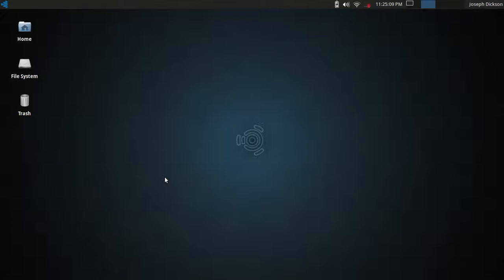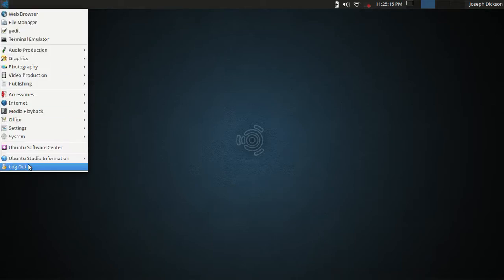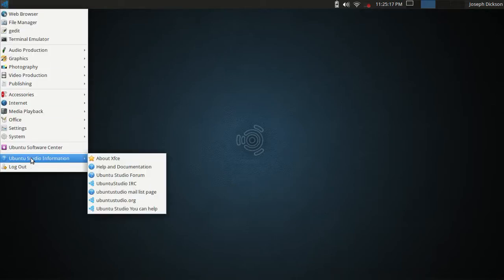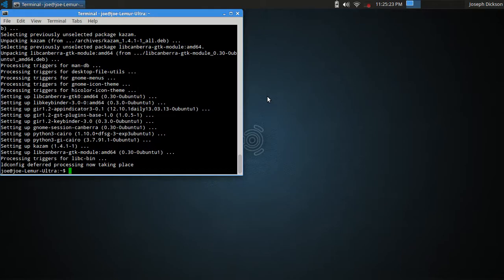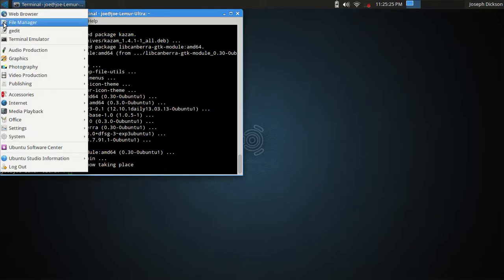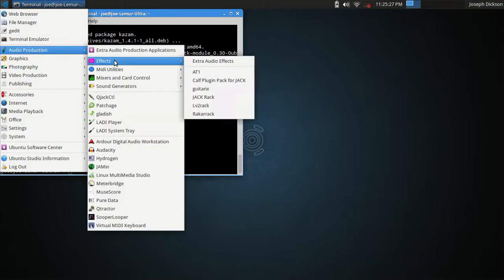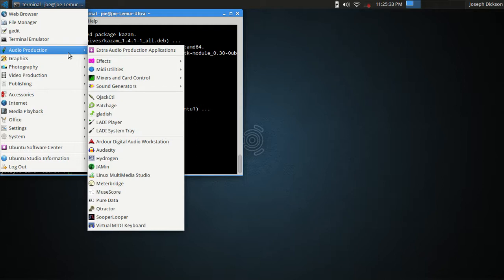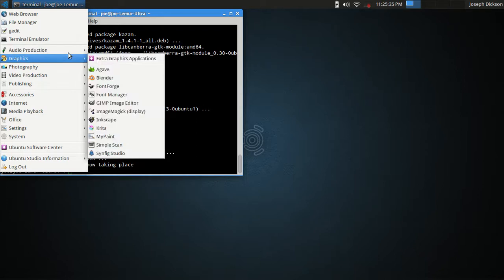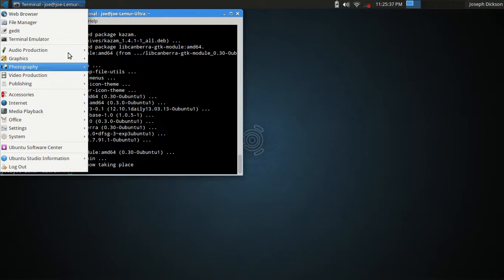Hi everybody. So I decided to install the 13.04 Ubuntu Studio daily build to try to find out what will be coming in the new version over the next month or so. So let's take a look and see what's pre-installed. Plenty of audio production applications. I'm not sure what's new. I'll have to look at the change logs later.